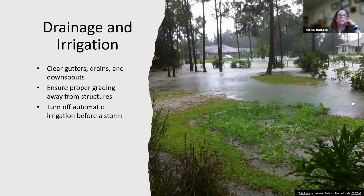So the biggest thing is you want to ensure that you have the grading moving water away from the structure. And a lot of times you can do that yourself, but if you have a serious water issue, like I would say this person does that was pictured here, you might even need to work with a landscape architect or an engineer to think of bigger ways to move water away from that site. Smaller things you can do though, including make sure that your gutters are clear before the rainy season.